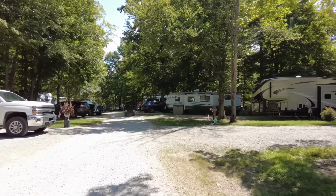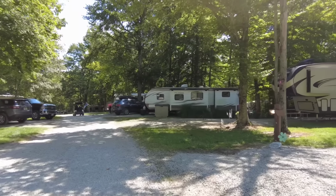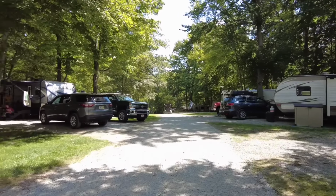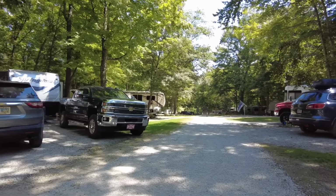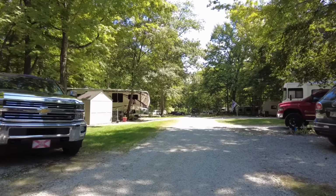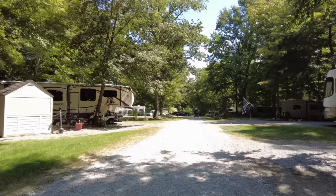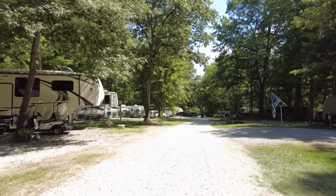Okay, we're going down to what they call the big hill. That's not big rig friendly. And when we go down it, you'll see why, because there's loose rock on it. If you got a 4-wheel drive, you'd probably be all right, as long as your truck's big enough to pull your trailer. But if you got a 35 foot trailer with a 2-wheel drive pickup, I wouldn't suggest coming up it, because you probably will spin out coming up through here.